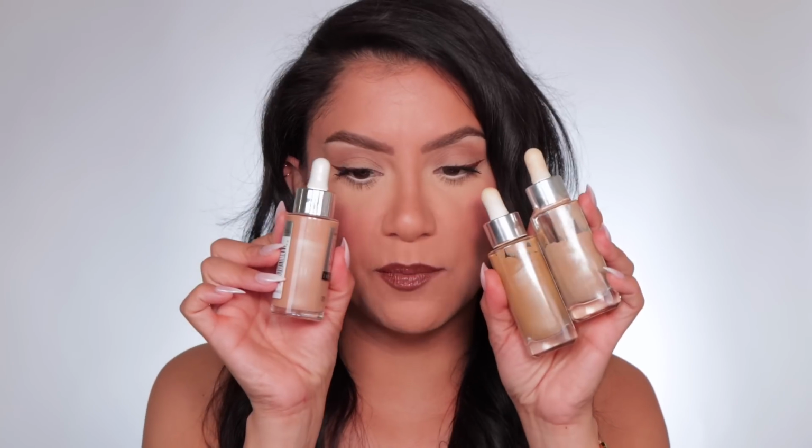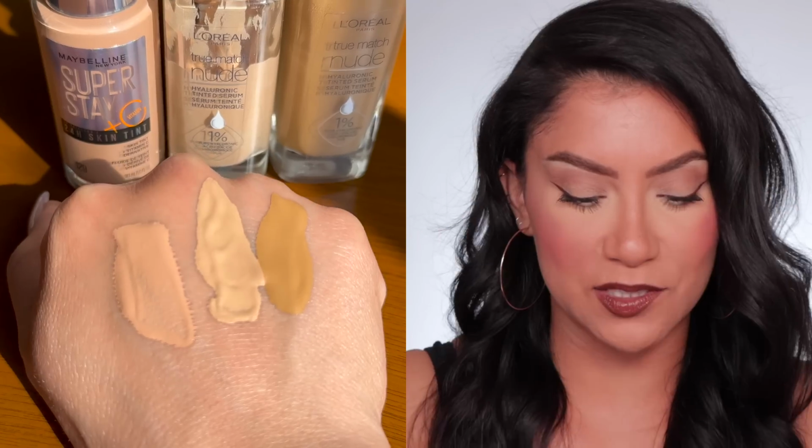So I do want to show you in daylight how these look side by side, because I am still in shock how similar they look in the bottle. And if they look so similar in the actual bottle, I'm pretty sure they look very similar on my hands. I'm gonna do some sunlight swatches a little bit later and insert the footage here so you can see just how it looks, so you have another option.